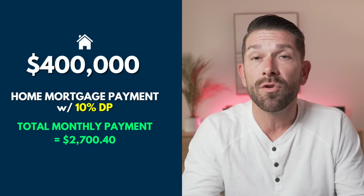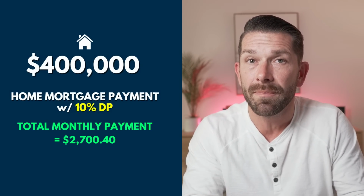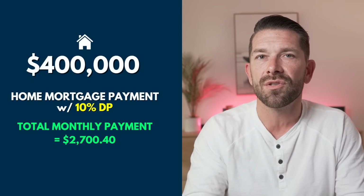And at the same time, if you have no monthly debt, you should be able to get over a $400,000 home, as the payment on that is $2,700 using the same calculations that we used. And we know that you could go as high as $2,812 based on that max debt to income ratio of 45%.